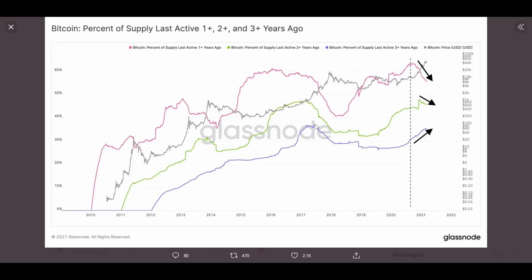So it's likely, given the market psychology, that we see a similar pattern play out again this cycle, where we first see a reduction in 1-year hodling and 2-year hodling, as we're starting to see now in the early stage of the cycle, before then a final reduction in the 3-year hodling later on as Bitcoin goes much higher.